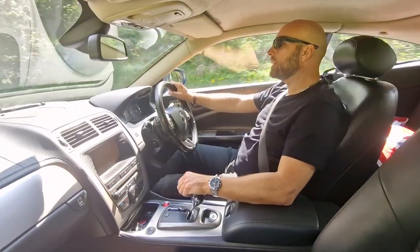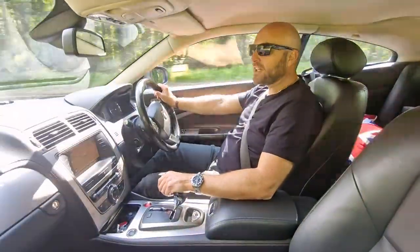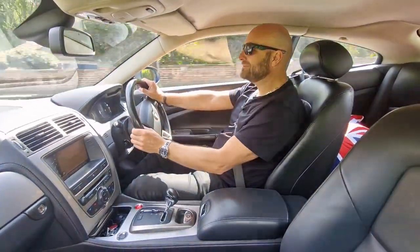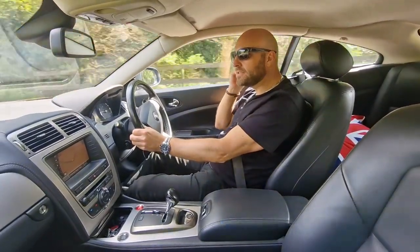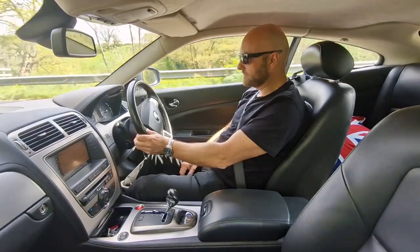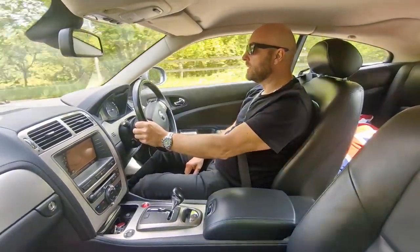But the car's driven really well today, and I've definitely cured that rattle that I mentioned in a previous video, because it's absolutely silent now at motorway speed, so it must have been that heat shield that was causing the problem.